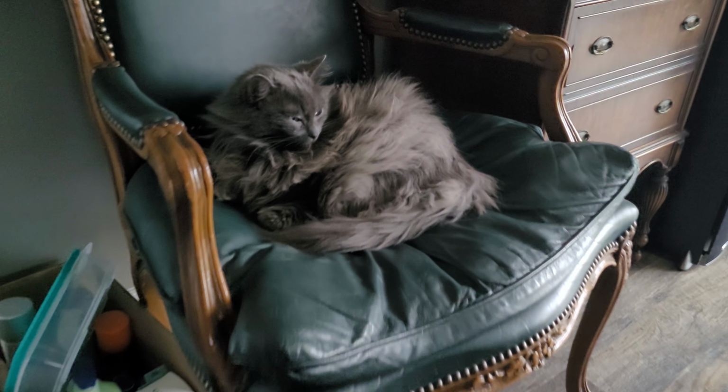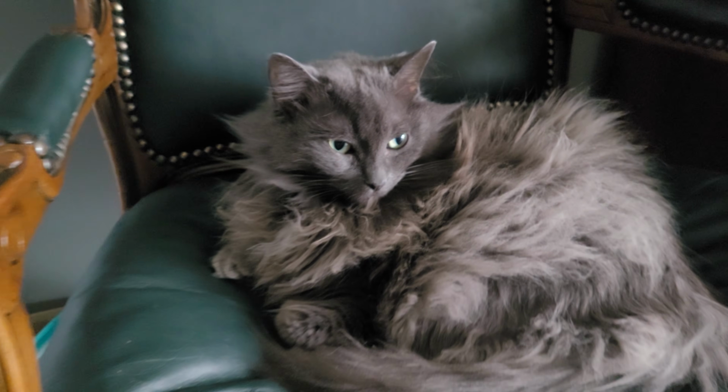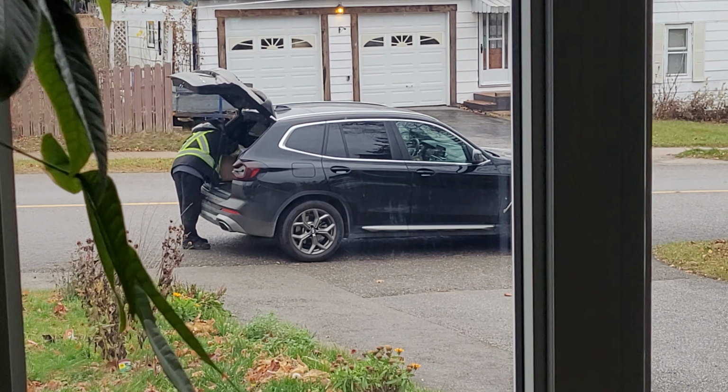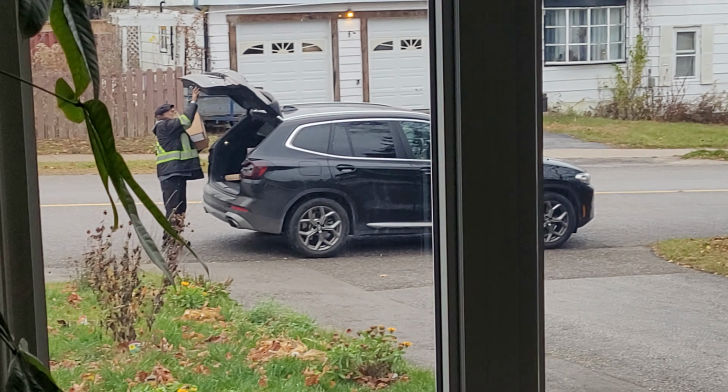All die-cast. What do you think, Neeners? Are you excited to see what's in the boxes? I am. Could we possibly have more boxes? Oh my. It looks like it.